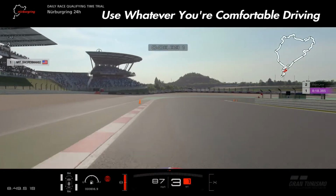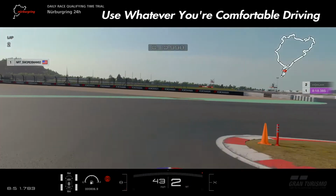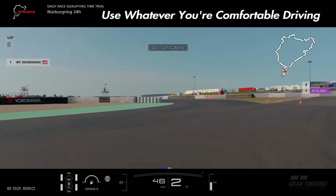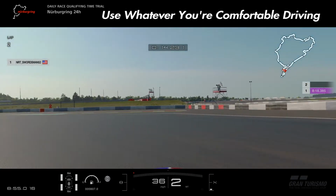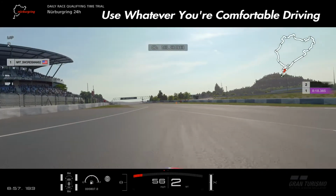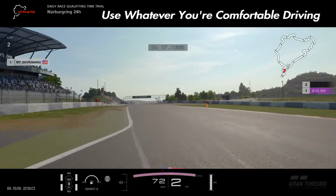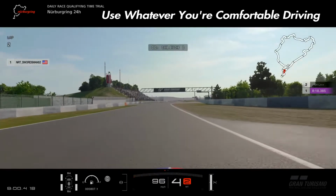Nonetheless, one thing that I found is this is probably my worst track. I'm always 10 seconds off the pace. I think I may be a little bit too cautious, but these are just a few steps that I would suggest. First and foremost is using whatever car you're comfortable driving.